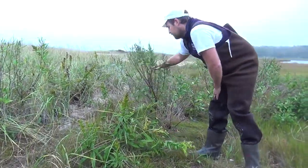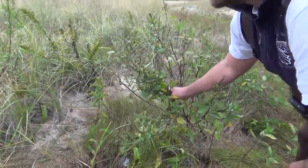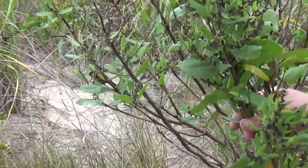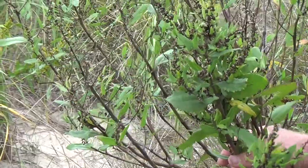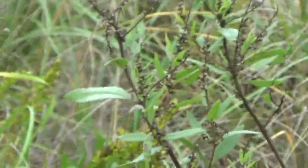If we move up a little further, this is called groundsel. It's a plant that characterizes the high marsh. So you can see it's getting sandier up here, less sediment.